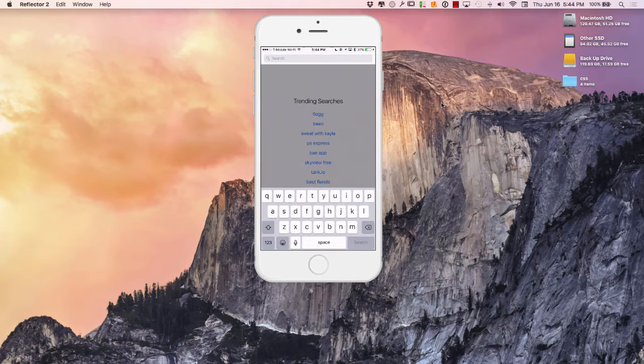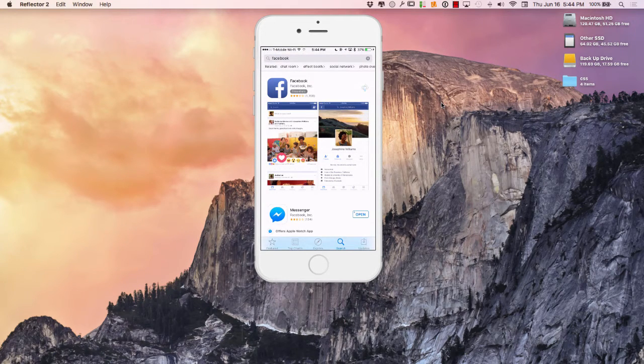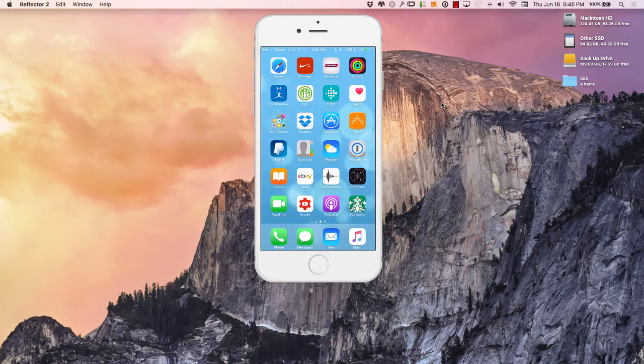And let's go. Just do regular Facebook. Okay, so there it is right there. I'm going to download it. I've downloaded it before, so I don't have to enter my password. However, when I go back over here, and of course, like I said, it didn't.